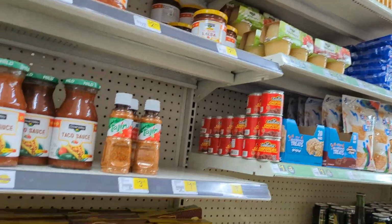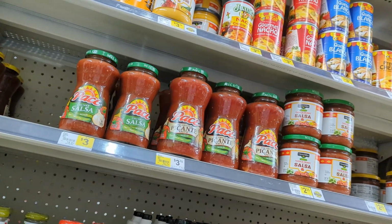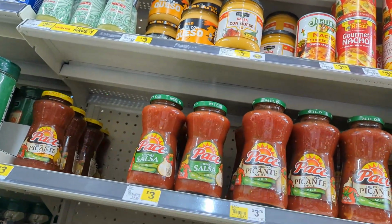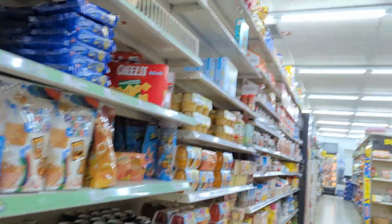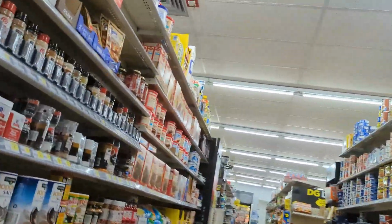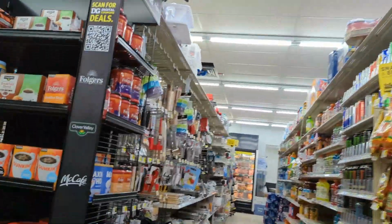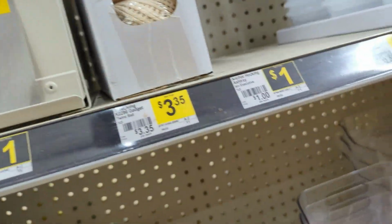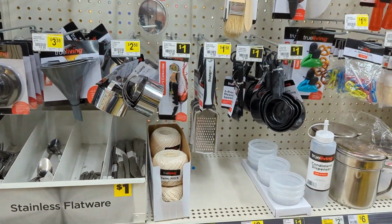I need some dark chunky salsa for my burritos. Picante chunky salsa. $3. Well, let's go check out this drawer. Let's go check out the drawers first. You know, I did come down here, didn't I? Yeah, because those are short little drawers. Right here. They're short. I mean, it's what I want, but it's short. And these are, like, too big. Go in between the shelves. $5 and $7.